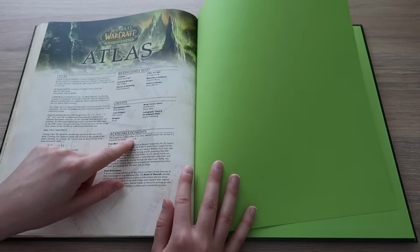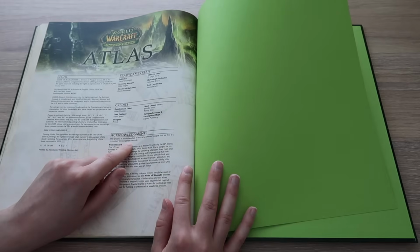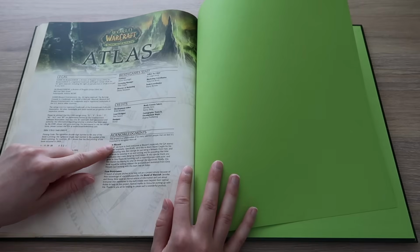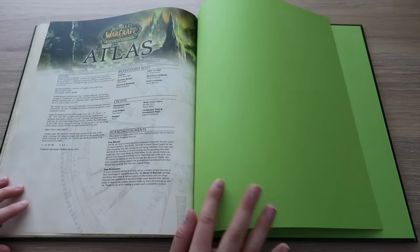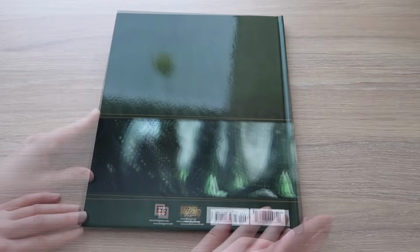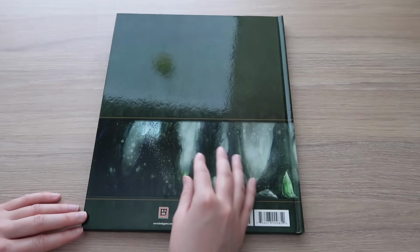Acknowledgements. This project is a collaboration of so many talented people that we feel it's important to recognize them all. That's very good. So they're thanking the people from Blizzard and from Brady Games. And here is the beautiful background of this book with amazing artwork.